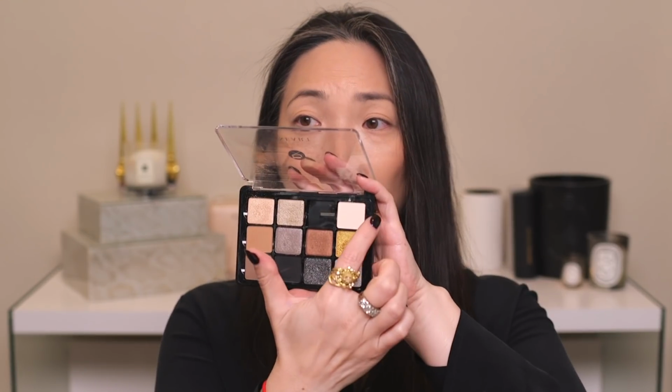And let's start with, I haven't used this Star palette in a while, but it is pretty well loved. But I think I'm going to start with this color right here from my Viseart palette. It's just a nice bone shade. And I'll just dust that all over to give myself a nice canvas.